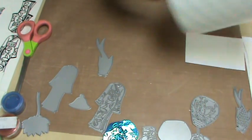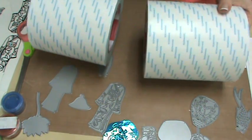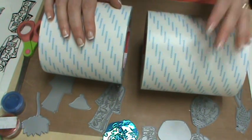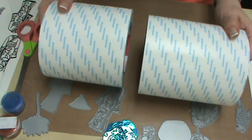But if you have the Scrapbooking tape in either the 5 or the 6-inch roll, you can see we have them both in stock. You can use this as well. If you're going to be doing this often, I recommend getting the Scrapbooking tape because it goes a lot farther.